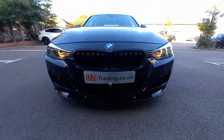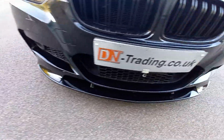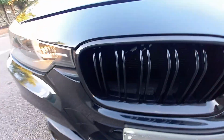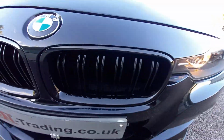The front's very tidy, as you can see, no damage whatsoever, hardly any stone chips. It's got this lower front splitter, of course. It's got the lower fog lights down below there. All the grills are immaculate. There's no cracks or chips in the grill down there. The grill there is very good condition in the high gloss black.